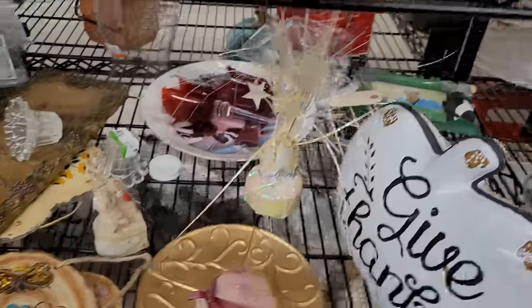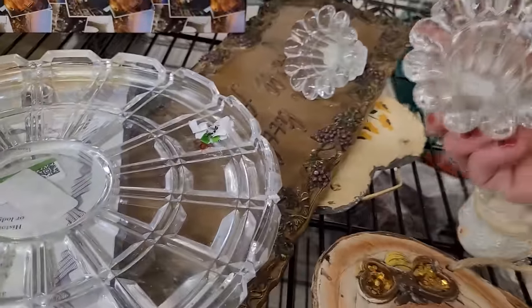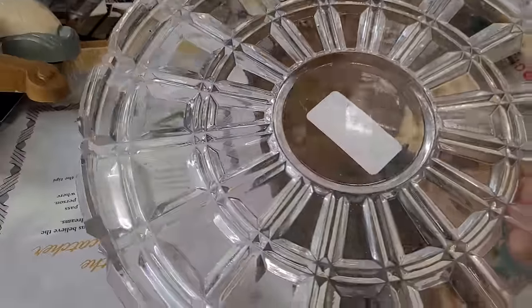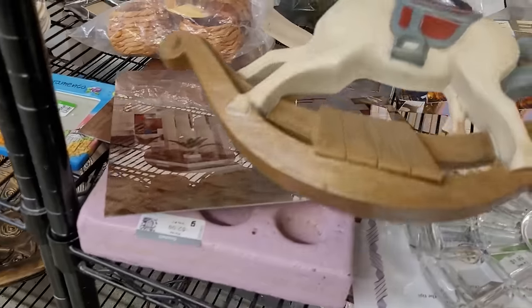We'll leave that. Another pair of taper candle holders. These are glass, not crystal, quite lightweight. This, on the other hand, is super duper heavy crystal. Gorgeous geometric design, very heavy to ship. It wouldn't do so well in my booth, so I'll leave it.